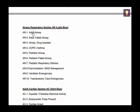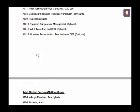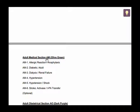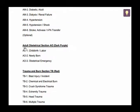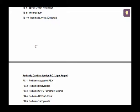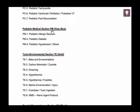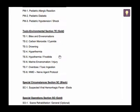As we move down to the airway respiratory section, that's AR, and those are light blue. The adult cardiac section is dark blue, and the adult medical section, AM, is olive green. Adult obstetrics is AO, and that's dark purple. Trauma and burn is TB, not tuberculosis, but still TB, and that's red. Then we get down to the pediatric cardiac section, which is PC, light purple. The pediatric medical section is PM, gray blue. The toxin environmental section is TE, which is gold.